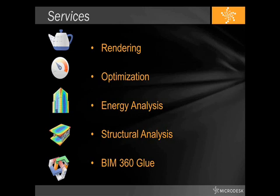I'll touch on rendering later in this webinar. There's a lot to go over with that. But Autodesk 360 rendering enables users to render through the cloud without tying up the desktop or requiring specialized rendering hardware. Optimization. Autodesk 360 allows users to test the performance of their designs through the cloud. Energy analysis. Use cloud-based analysis tools to test energy consumption and building lifecycle costs.